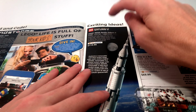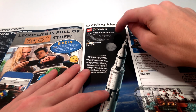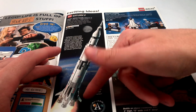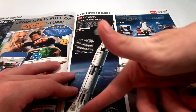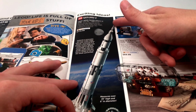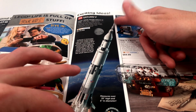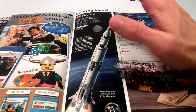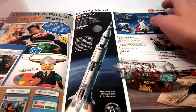Next up, we have the NASA Apollo Saturn V, 1,969 pieces, only $120. This thing is a monster Lego set, and I know I've said monster Lego set many times in this video, but I cannot stress how big this thing is. It's over a yard tall. It's $120. This thing is crazy. If you are into spaceships, this is your spaceship. If you want it, it's very cool.